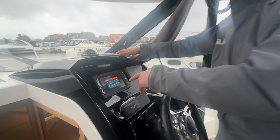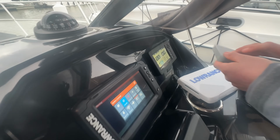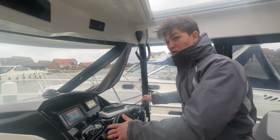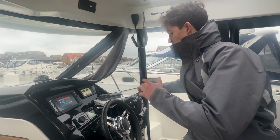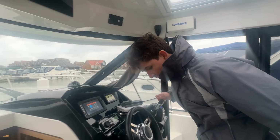So you've got the Lowrance chart plotter and then your Yamaha display as well, as well as getting access to your Fusion sound system located throughout the boat. Really nice position. One thing as well, you've got your Lenco trim tabs located there as well, but everything falls nicely to hand. You're not having to reach for anything, and your visibility is excellent.